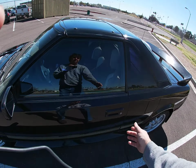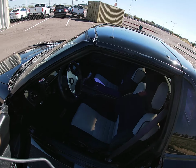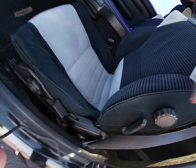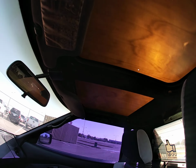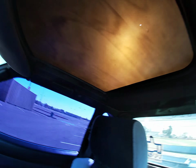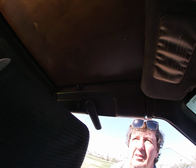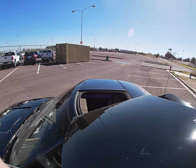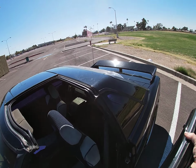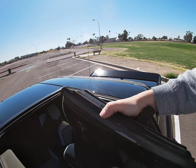So I'm going to take the T-tops off, which is really pretty easy. But if you've never done it before, let me show you how it's done. There's a little lever right here. Push this forward, move that lever, T-top comes right off. And they fit right here behind the seat. So if I can do this without dropping anything.